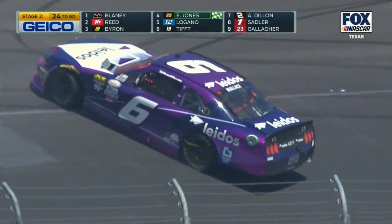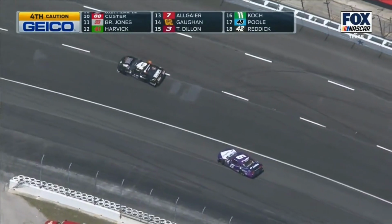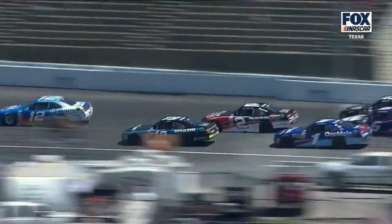This is the problem with yellows. The track just keeps getting slicker, and you can't hold on to the race cars like this. You put them side by side when the track's at its worst, and you're trying to gain every spot you can get. And then three wide down the backstretch. Elliott Sadler wisely keeps it three instead of four when he could have made it four. And in the middle comes Bubba Wallace.